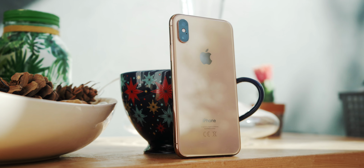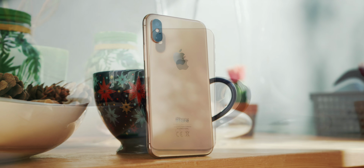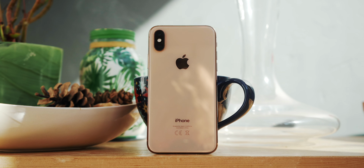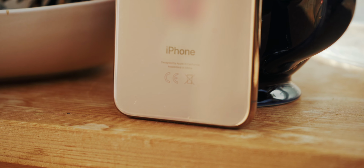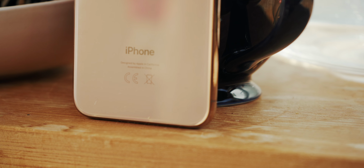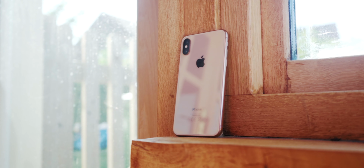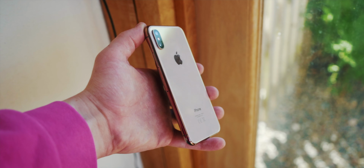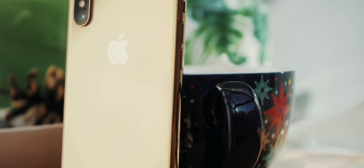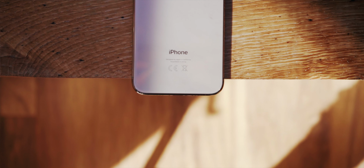Okay, so next up we have design, build quality, and button layout. As I said at the start of this video, the iPhone XS was the second flagship notched iPhone ever, and so while there have certainly been some improvements made since it was released, I still think that this design does look very premium. I love the glass front and back, and holding this thing without a case, although not advised, is a really nice experience. It also does have a stainless steel bezel, and all in all, this thing does just scream quality.